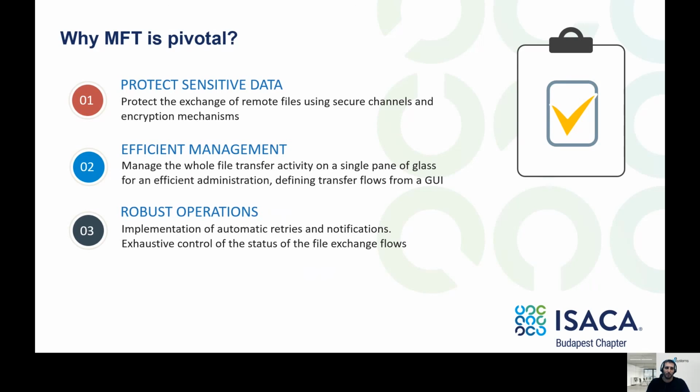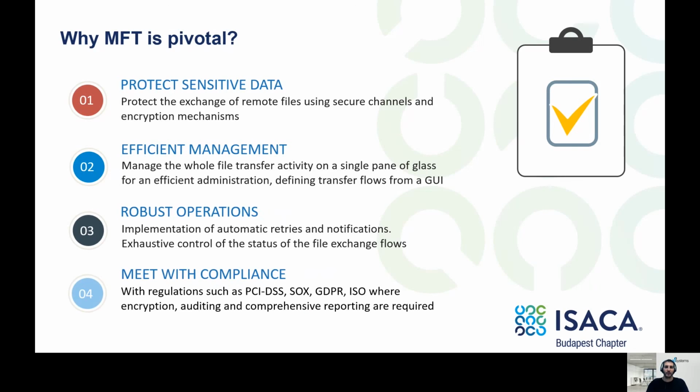Okay, so it's about putting mechanisms in place for retries and notifications, so that you have a more robust solution with fewer incidents, so that you can basically have better control, and you will reduce the amount of incidents, and you will increase the level of service provided to the users. Okay, and of course, everything with compliance, because as we have encryption, as we have role-based security, as we have a full audit trail, we can build reports to prove the evidence and comply with the strictest regulations in terms of data protection. Okay, so this is our approach at HelpSystems for data protection at file exchange.